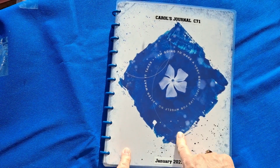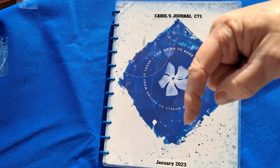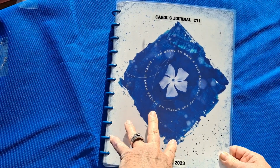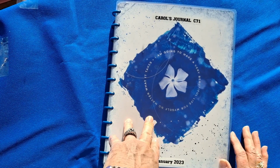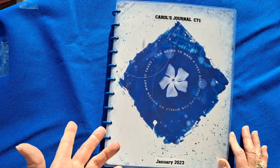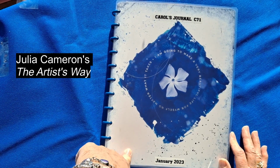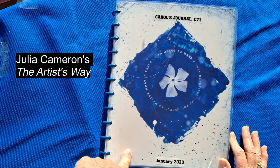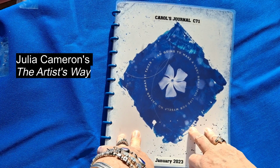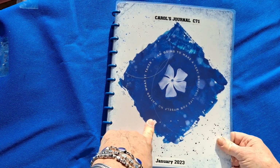This is a 9 by, I think it's 11.5, and this is a Happy Planner, and I'll give you the details down below. But I wanted to walk you through what I do with a monthly planner. I've got a list of things that I use in this particular journal, starting with morning pages, which if you've never heard of that, that is something Julia Cameron in The Artist's Way promotes. And I've been writing my daily pages, 3 pages a day, for about 6 years. So about when I started this.